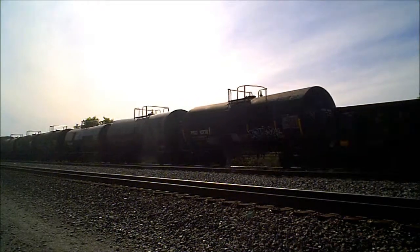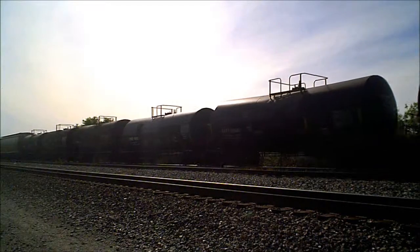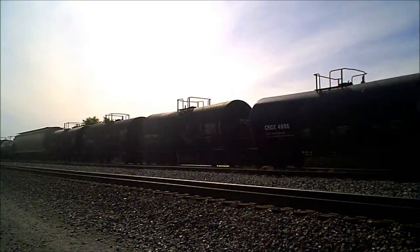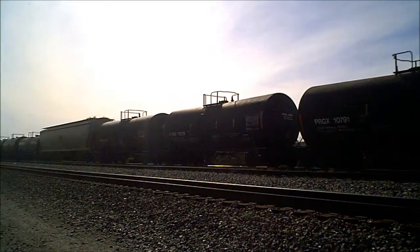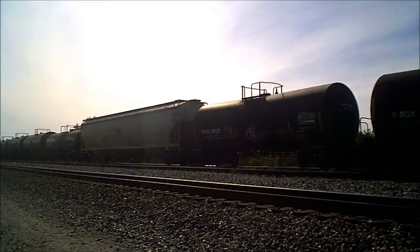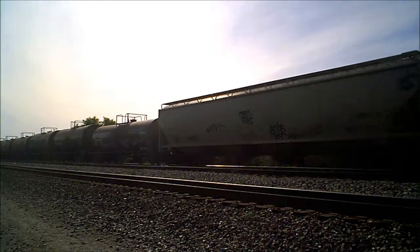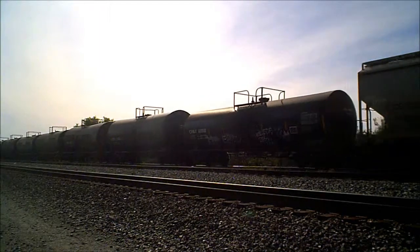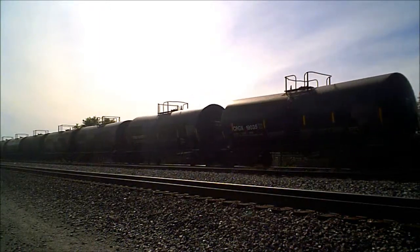You notice how CSX, their road name is CSXT. The reason is, if the symbol ends in an X, like PRGX, NATX, CRGX, the X at the end denotes a leasing company. So they put a T at the end for transportation. Or witchcraft.